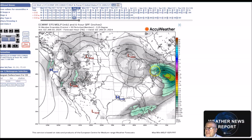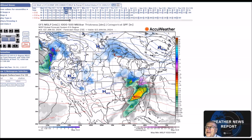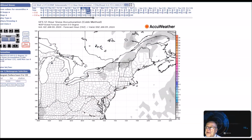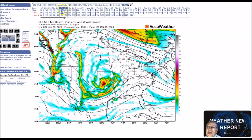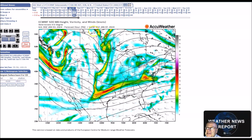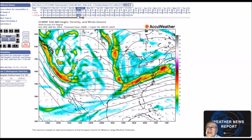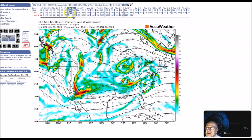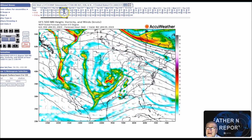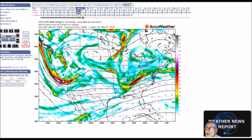This doesn't show the freezing line, but it's near the 40-degree line, or outside. It brings in the colder air. Now I'm going to show you how the colder air could come into play. No, this isn't out. Okay. We have a system here. So you can see this piece of energy here moving in across eastern Canada. And that'll bring the cold air.